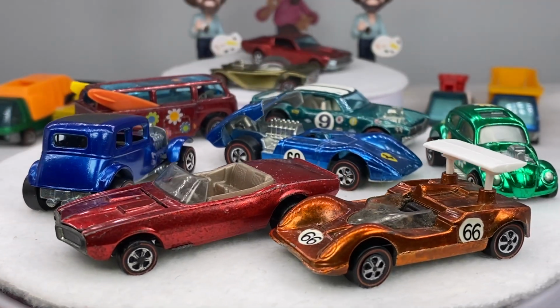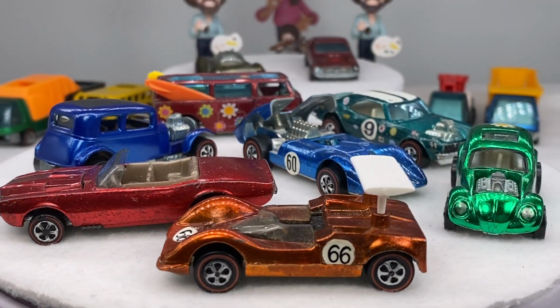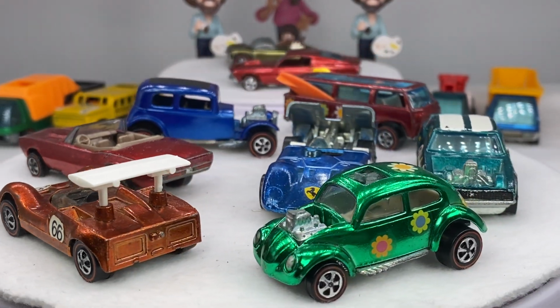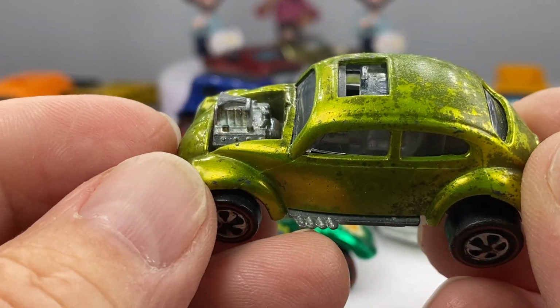Don't worry. I got that Mustang in mind here. That'll be the finishing touch as I go through. The last three cars will all be original 16s. Look at this leopard.